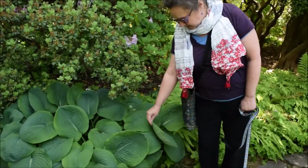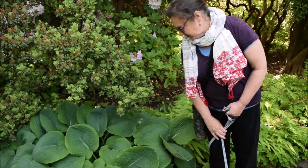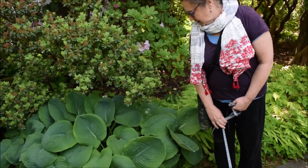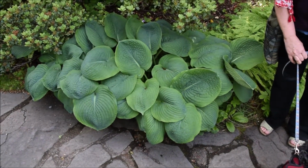Okay, so this is my favorite kind of hosta. It's got the big bluish leaves. And not that common, but this is the biggest one I've ever seen of the big blue-leaved hosta. So it's pretty impressive. Did your mom have that in her Oak Bay garden? No. I've only seen it.